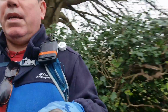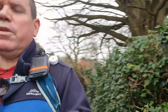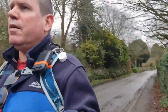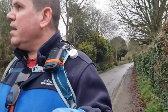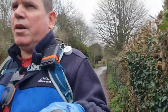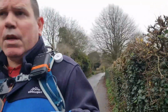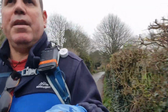I'll just show you behind me. There is the church that we're walking towards, and then once we get through Litlington we turn right. I was actually on the South Downs Way a minute ago, but we're going a different way. So we turn right, I think we might be going up a hill, and then we'll be heading to Jevington, which is out on a spur from my walk. So I'll be going out there, and then we'll be coming back and finishing off with Alfriston.